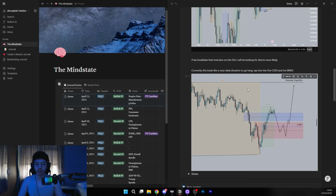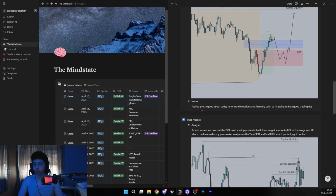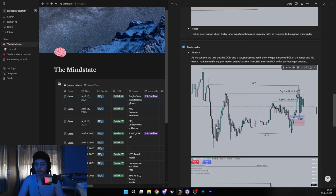However, we did not even come back to the inversion, so I did not really want to see us come back lower down there before being shorts. But my main idea was 9:30 opens and then we inverse it and then I'd be shorts. But because we didn't go to the inversion, I was going to have to change my game plan from there. Now notes, feeling pretty good about today in terms of emotions, and I'm really calm, so it's going to be a good trading day. It did end up being a good trading day.